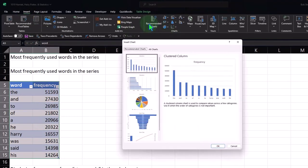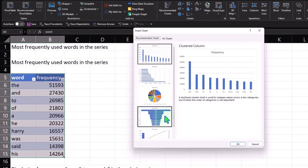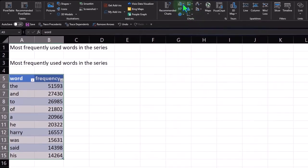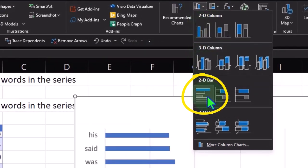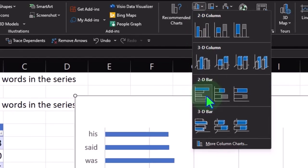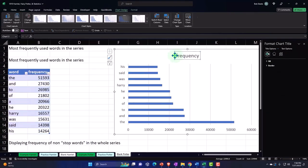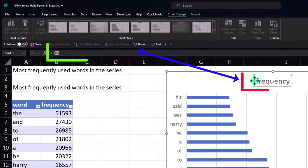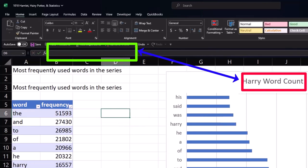I could do the recommended ones and see some of these a little bit more unique, a little bit different style of a chart, but I'm going to make my own standard one this way. So there's our chart, and let's do a sideways one. So here's the same kind of concept in the side format. So we just changed the axes, and then again, I can double click on the title up top and say, this is Harry Word Count. And so there we have this one.